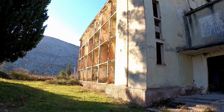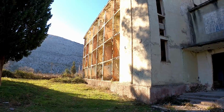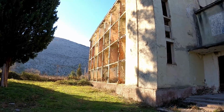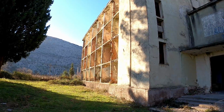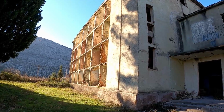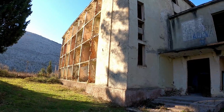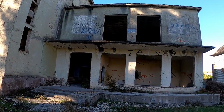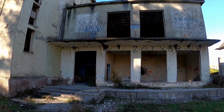Last time I tried to get into an Albanian military base, it didn't quite go so well, didn't manage to get in. But in a very remote area of Albania, I found another military base with an airfield attached. And this is it. It's deserted, it's accessible. Let's see what's inside.